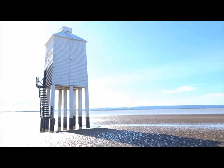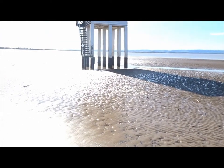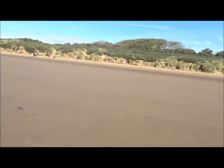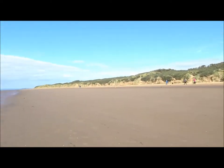There's Burnham Lighthouse. Redundant. No doubt it could be activated if it had to, though. Like I said, I haven't been down here for a long time. There's the dunes. Yeah, they have been eaten away more.